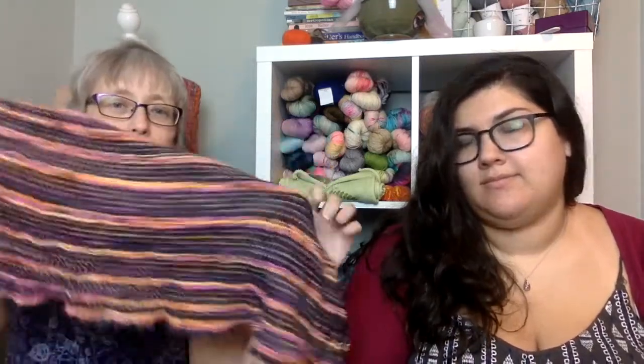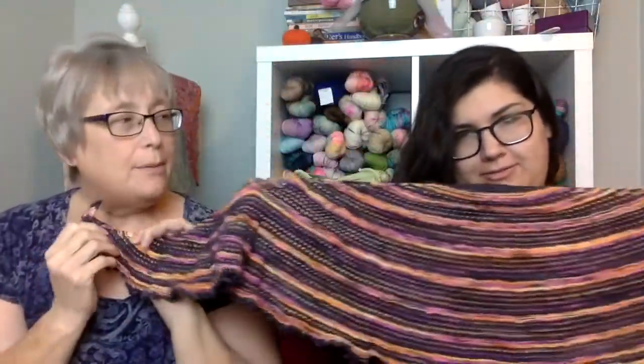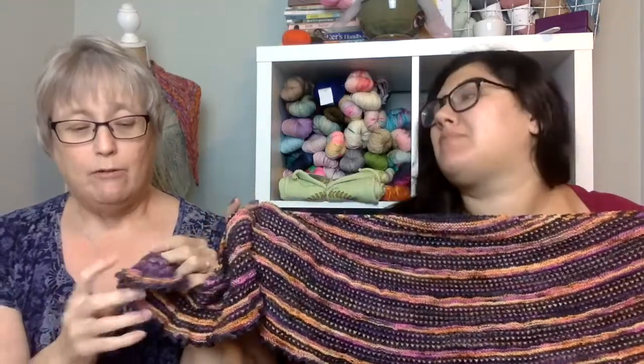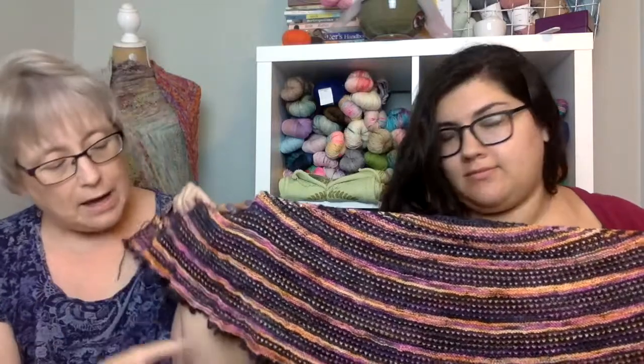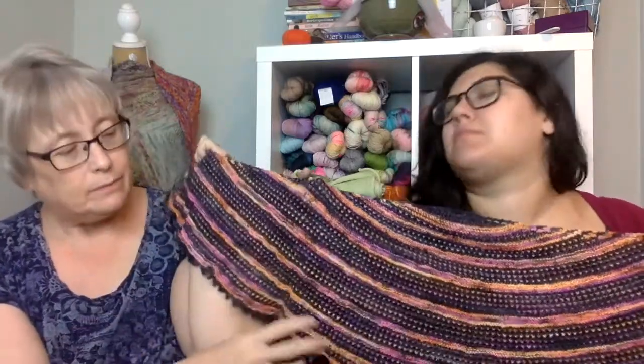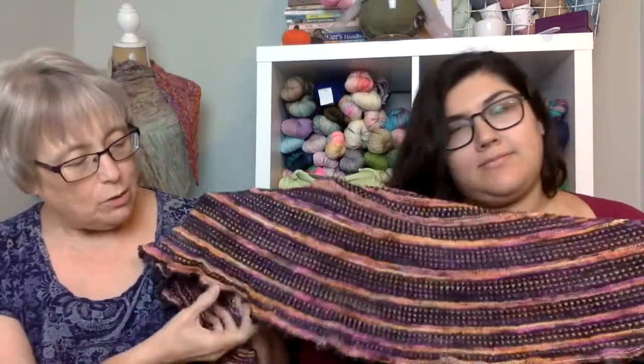In honor of the Casapinka KAL, I have finished my project. This is Rainbow Warrior. Here's the one end, and it goes all the way across to the other end. It is just a baby shawl. It has not been blocked yet, and I have woven in ends, but I don't snip the ends until after blocking. I did a picot bind off because this is a shop sample for Robin to use whenever she's vending, and she requested a picot bind off.